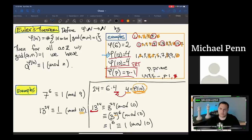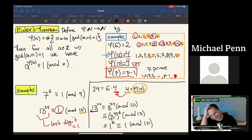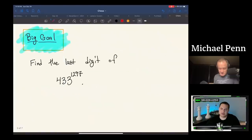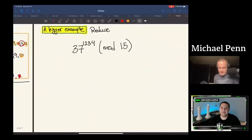Okay, so what did we just do? We just saw that the last digit of this 13 to the 24 is just equal to 1. And we didn't have to calculate it at all, right? Right. I don't know any other digits of 13 to the 24. I only know the last one, and I know that it's 1. But that's exactly our big goal, right? Right. Okay. But before we go back to our big goal, let's do a bigger example.